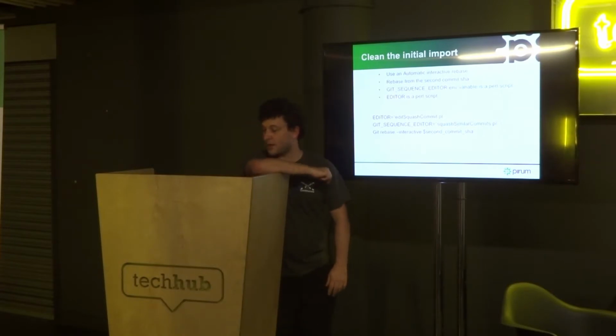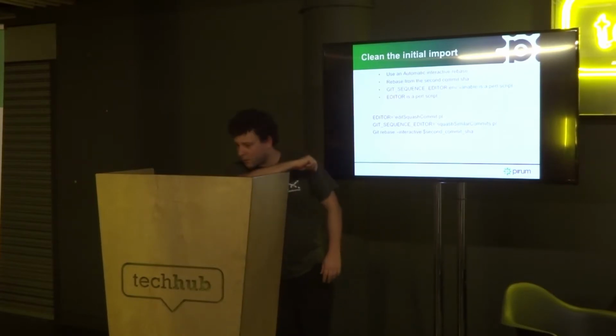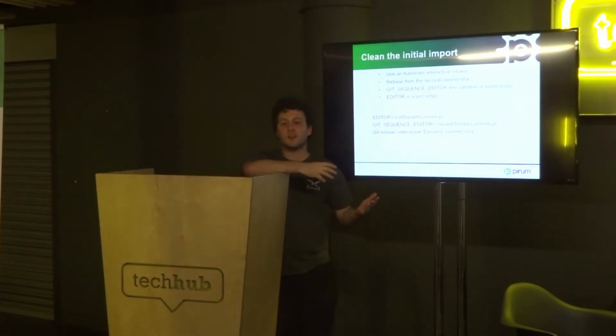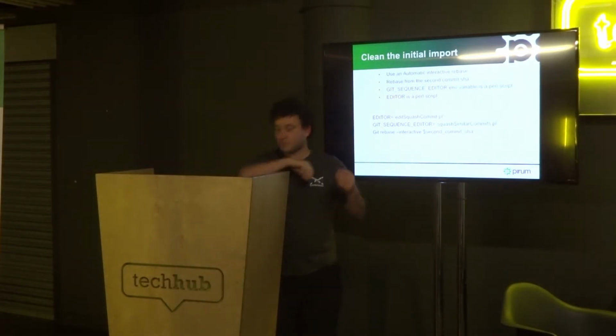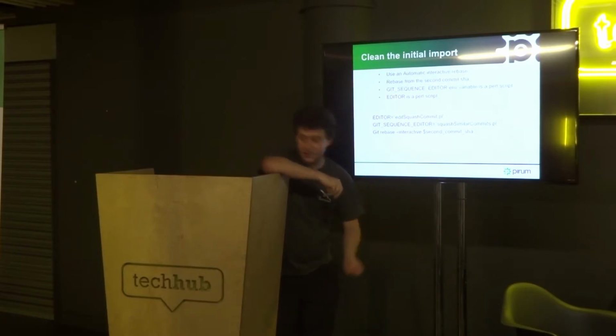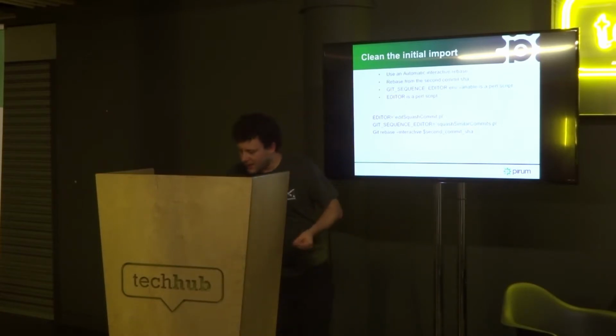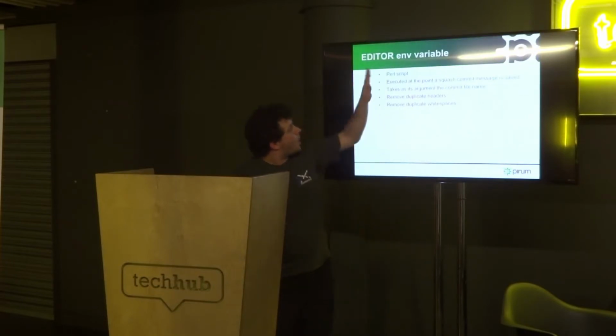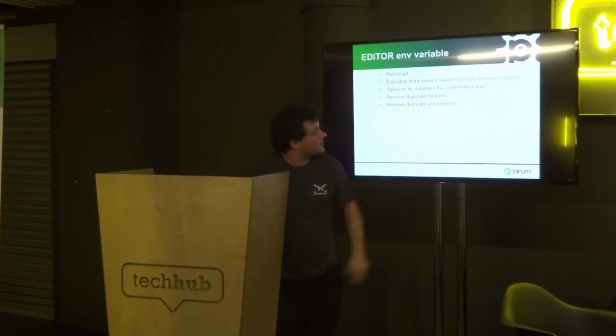So I came up with an automatic interactive rebase, which basically uses the GIT_SEQUENCE_EDITOR environment variable to call a Perl script. That Perl script will call squash-similar-commits, which will take as its argument the rebase script file name, and remove any duplicates.